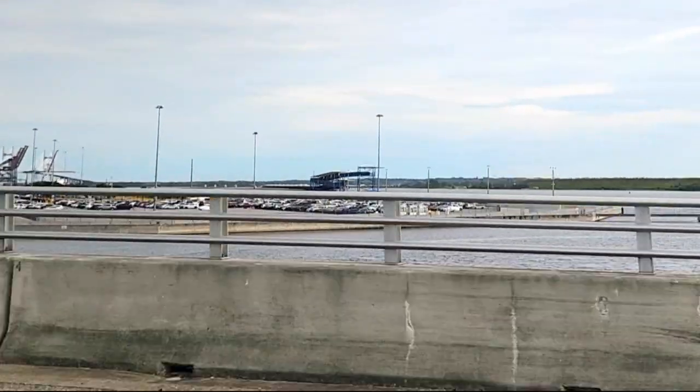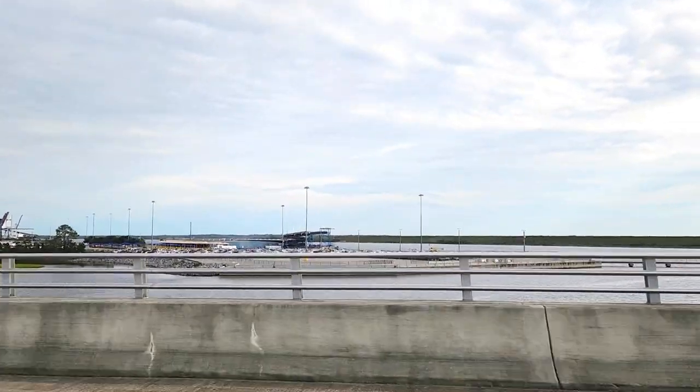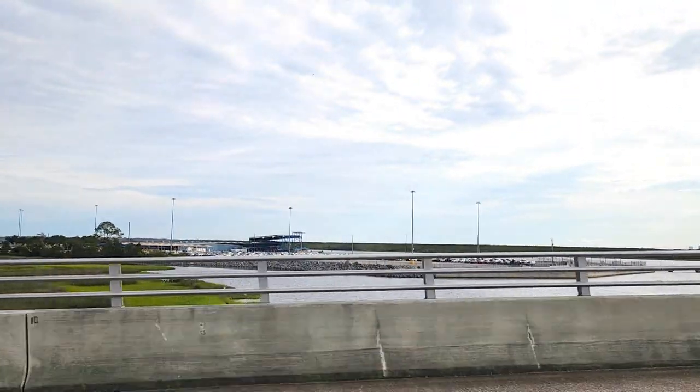Yeah, that's the cruise port right there. All those cars are the cruise port cars. That's where we'll be tomorrow.